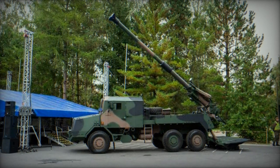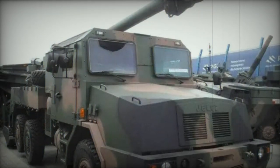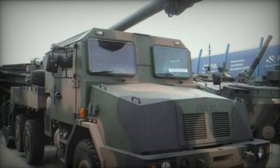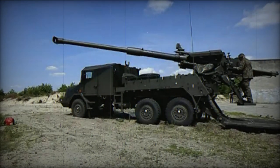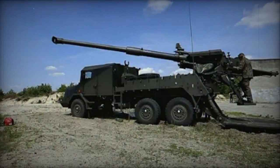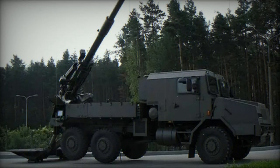Unveiled to the public in 2014, the Kryl's development and testing were initially projected to conclude by 2018. The Polish Army aimed to acquire 168 units of this truck-mounted howitzer. Nonetheless, it appears that the prototype failed to meet the specified requirements. In 2021, a decision was made to revamp the Kryl, incorporating a higher degree of automation.